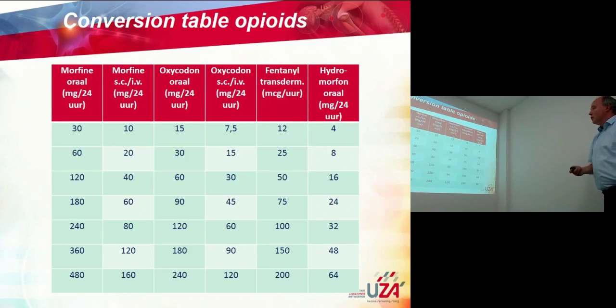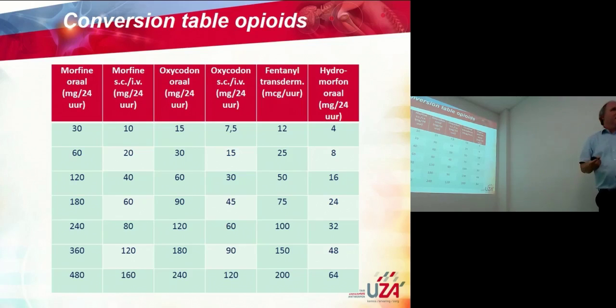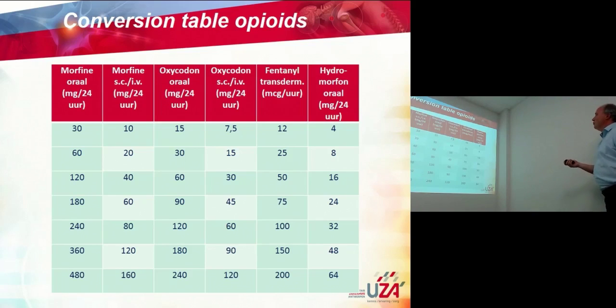That's how you do the rotation. The problem is that if you look in textbooks, or even on the internet, you have many different conversion tables, and there is not one straightforward conversion. But this one, and you're happy to use it or to look at it, is, in my opinion, the best one that is available. But here you don't have the context.